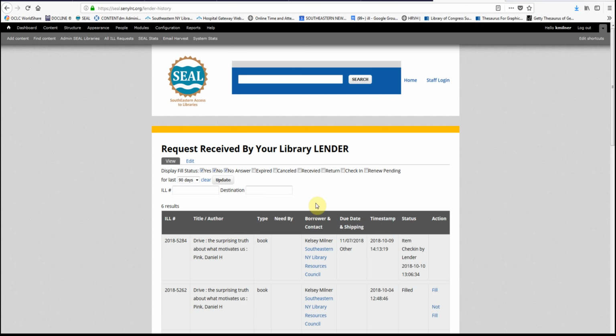Then you can check the item back in your ILS and return it to the shelf. This will complete your Seal ILL transaction.